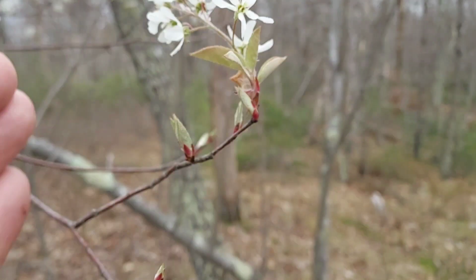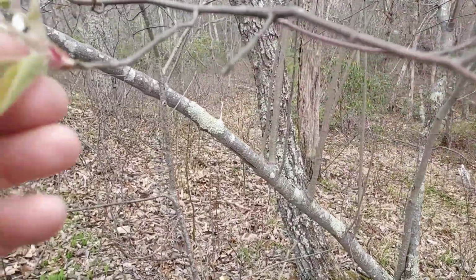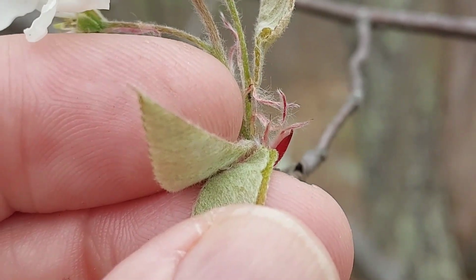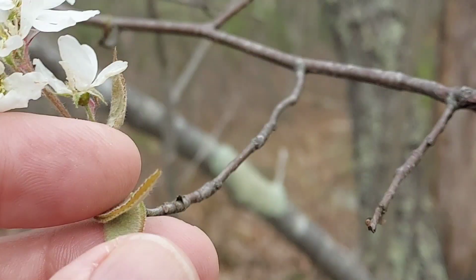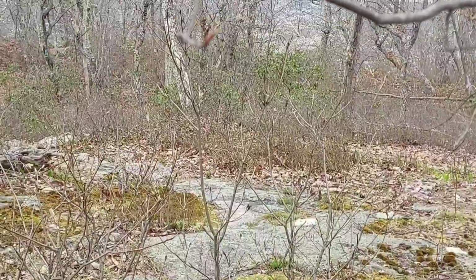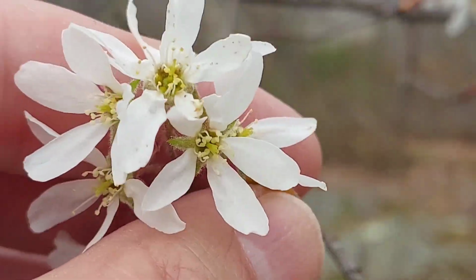5 petals. These are just starting to open up. This one's got a fuzzy back to the leaf when it's opening. That makes it a downy serviceberry because of the downy leaf. At least downy when it's first opening. And the ones that don't have the down around here are called Allegheny serviceberry. We'll see if we can find some of those today.